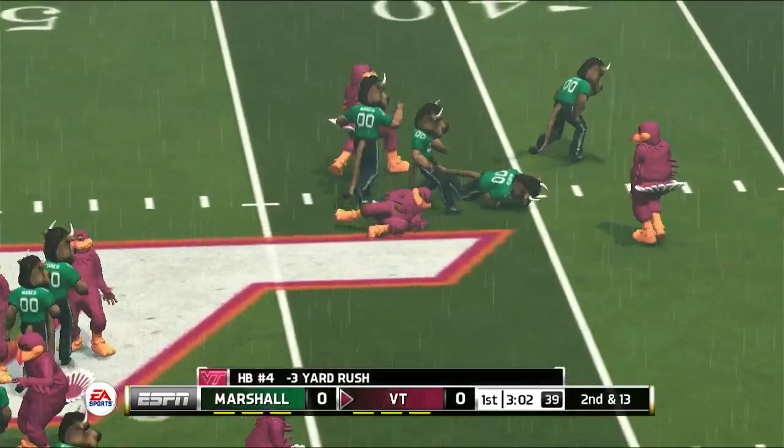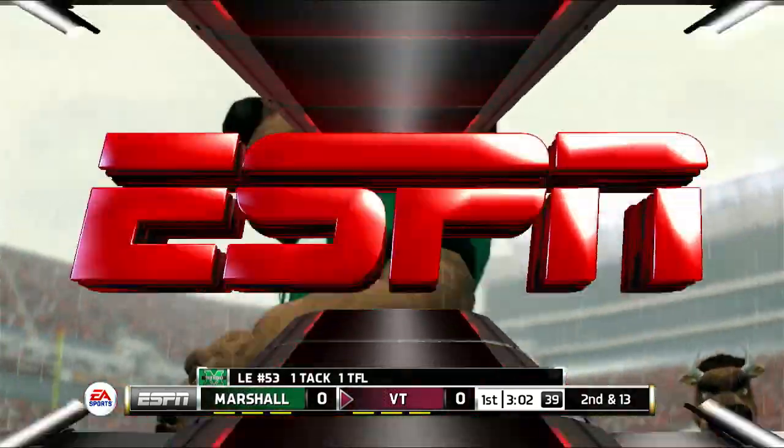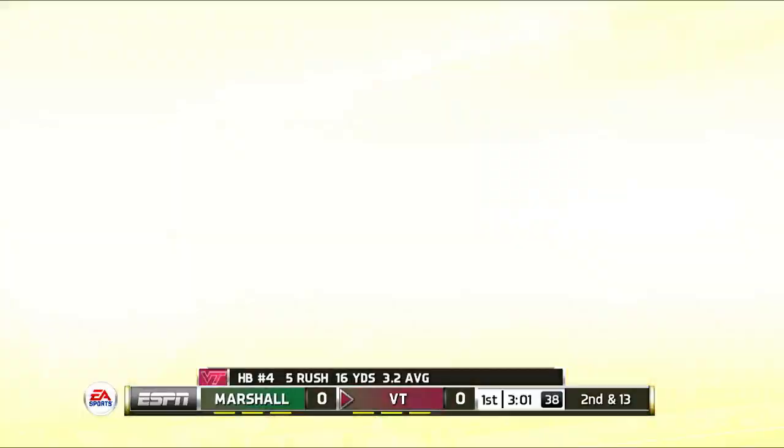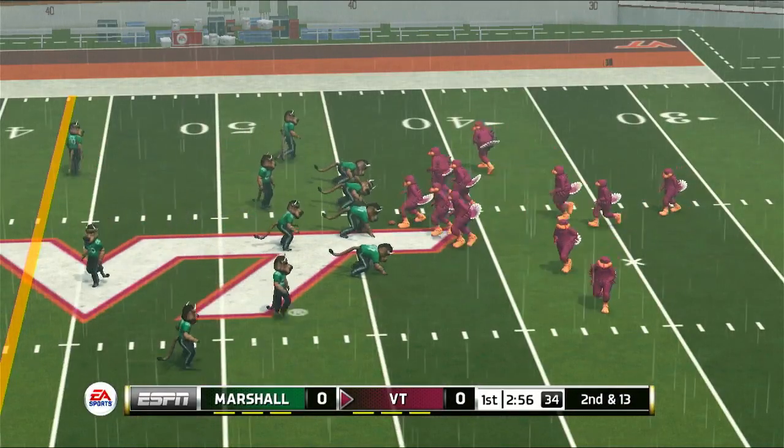Right back to the run game, and this time he's met immediately. Loss of 4 on the play. That brings up second and 13. So it's second and 13. Ball on the 43-yard line.